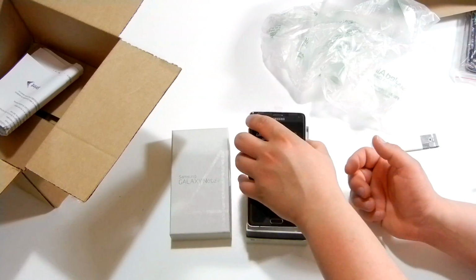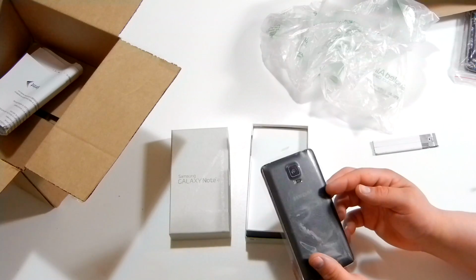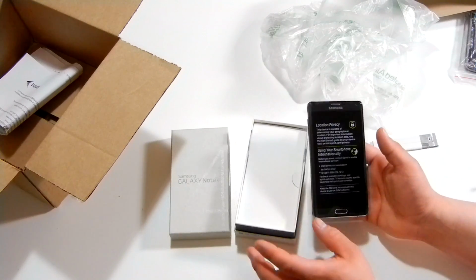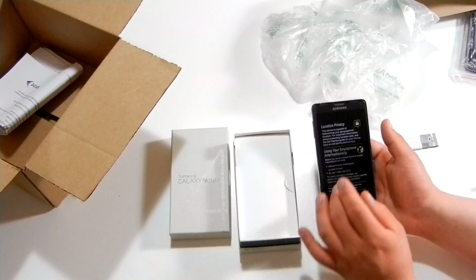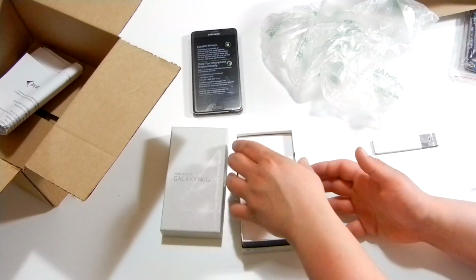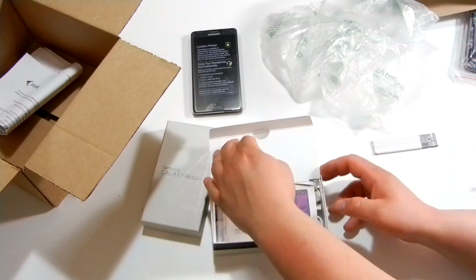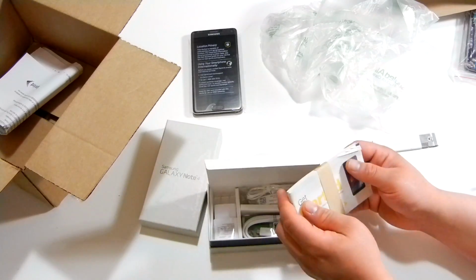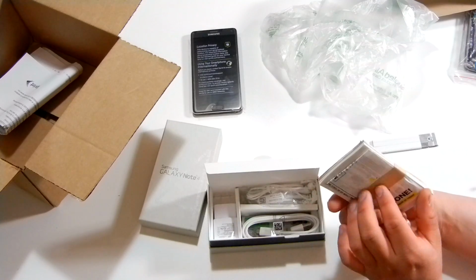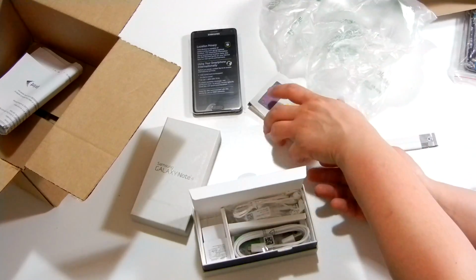So here's the device. Obviously this is the Sprint version, which is going to be different than any of the other carriers, so it's got some different information on here. I know that T-Mobile's has all the different things it can do. So, typical box insert. You've got the Sprint getting started guide. That's kind of unusual. Never seen that before. I don't really care, but it looks like they just threw it in there real quick. But that's got your quick start guides.